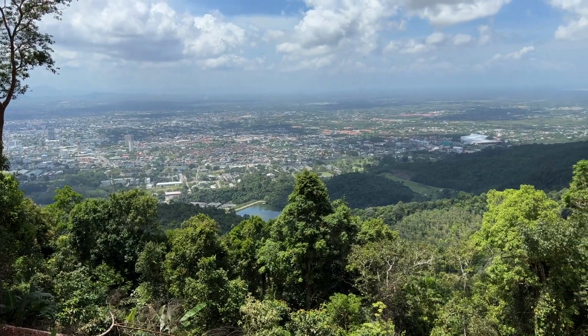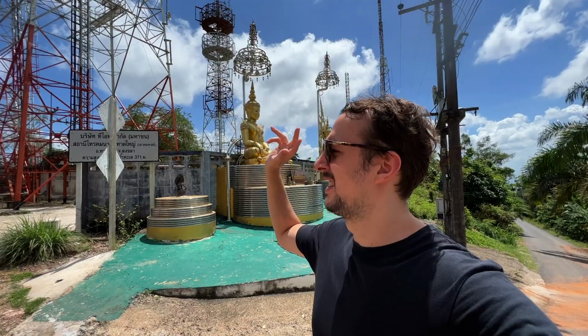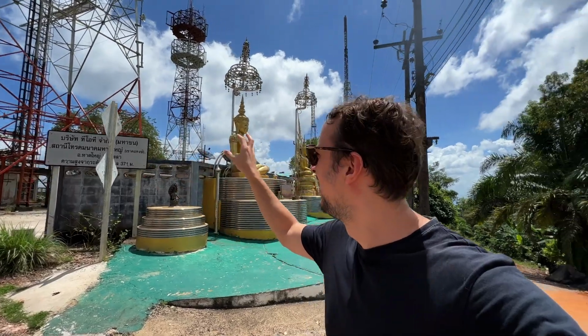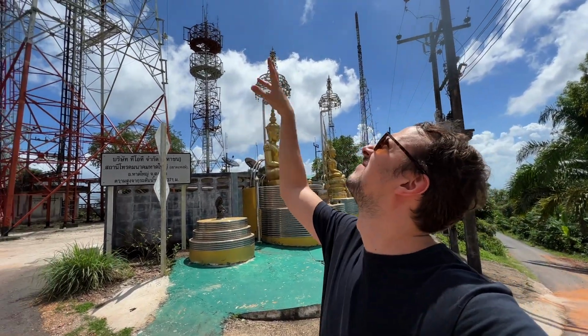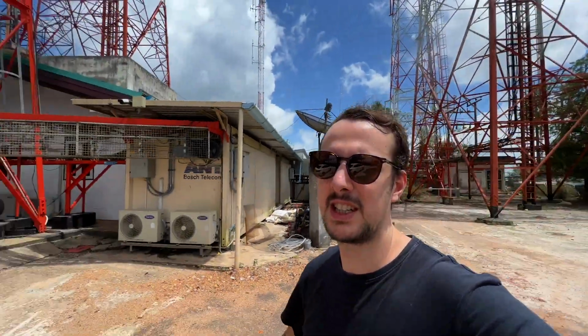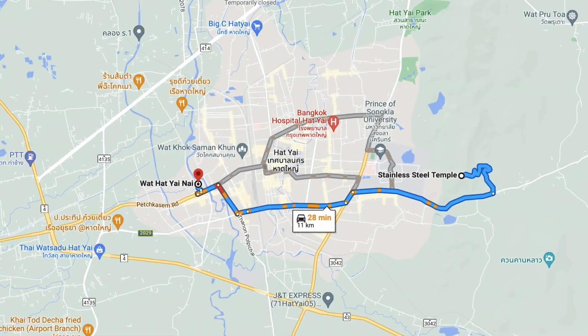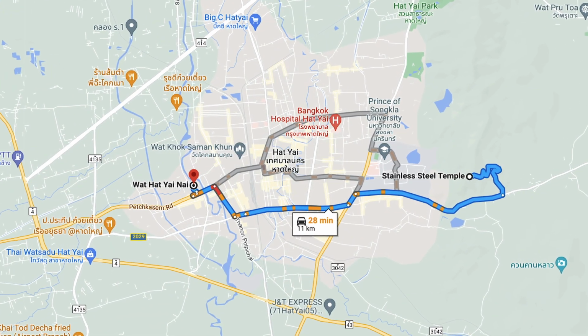This is supposedly the viewpoint, but this isn't really like a touristy viewpoint. Actually, this is where pretty much the road ends, and then a telecommunication company in Thailand has some towers at the top of this mountain. This is obviously some sort of restricted facility. So yeah, this is technically the viewpoint here. But now we are on our way to go see the reclining Buddha, which is supposedly the third biggest reclining Buddha in the world.